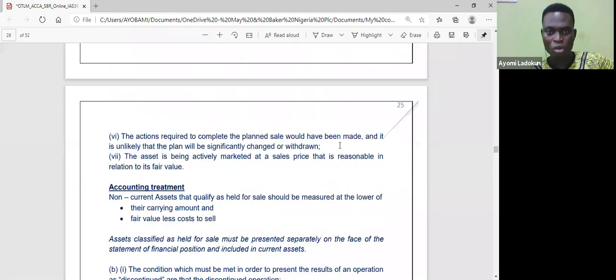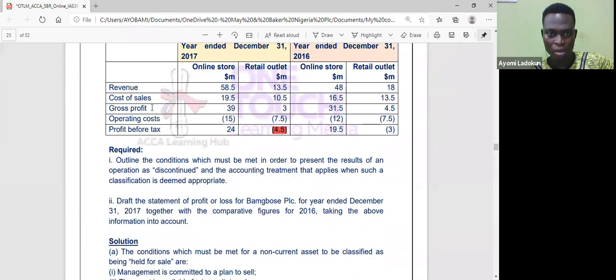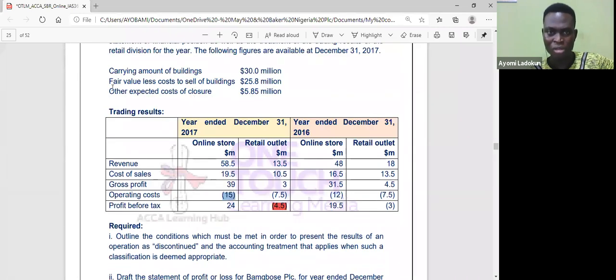Then for your operating costs. So when I come to operating costs here, you also pick these two. So when I come here, I have 15 here. Okay. Now here they also said other expected cost of closure. Okay. Other expected cost of closure. So you have to add this 5.85 to this 15.